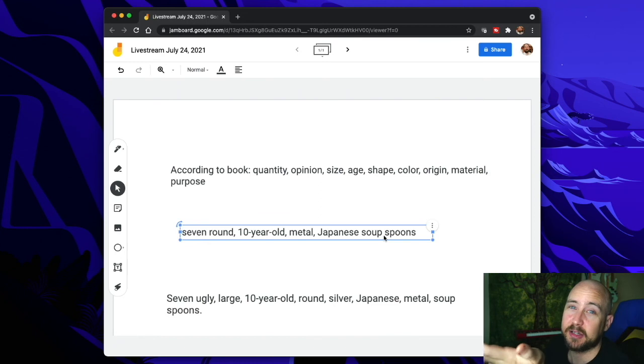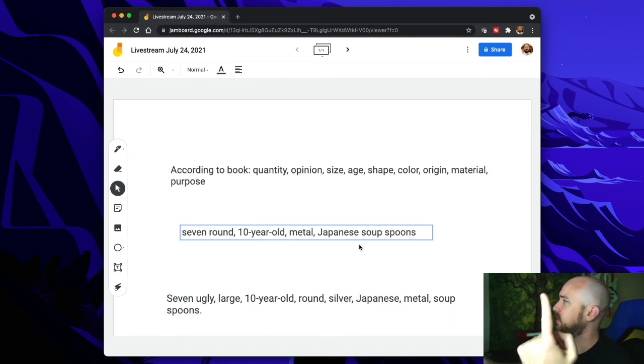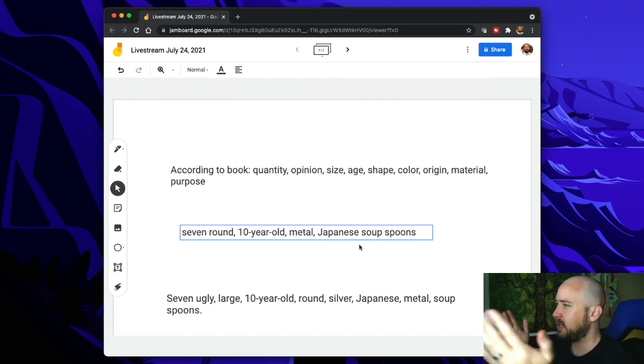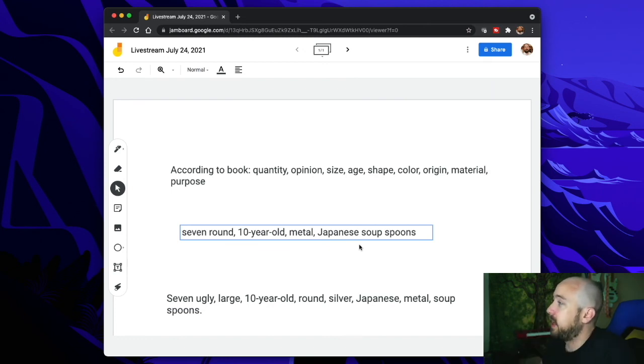I wish I had a clearer answer for you, but English is messy. And I want you to notice that I said Japanese soup spoons. I didn't put a comma after Japanese because I'm now noticing that I feel like Japanese is also part of the compound noun here. Japanese soup spoons. It's a type of spoon. So, I don't know. Just some more insight for you. I hope that was actually helpful and not just confusing, but that's the way it is.